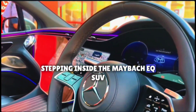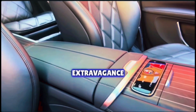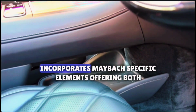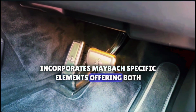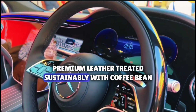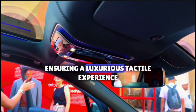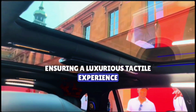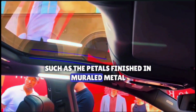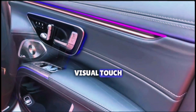Stepping inside the Maybach EQS SUV, you'll discover a harmonious blend of familiarity and extravagance. The expansive glass hyperscreen dashboard, a standard feature, incorporates Maybach-specific elements, offering both functionality and sophistication. Premium leather, treated sustainably with coffee bean shells, graces nearly every surface, ensuring a luxurious, tactile experience. Even the smallest details receive attention, such as the pedals finished in knurled metal. The open-pore wood trim elements add an exquisite visual touch.